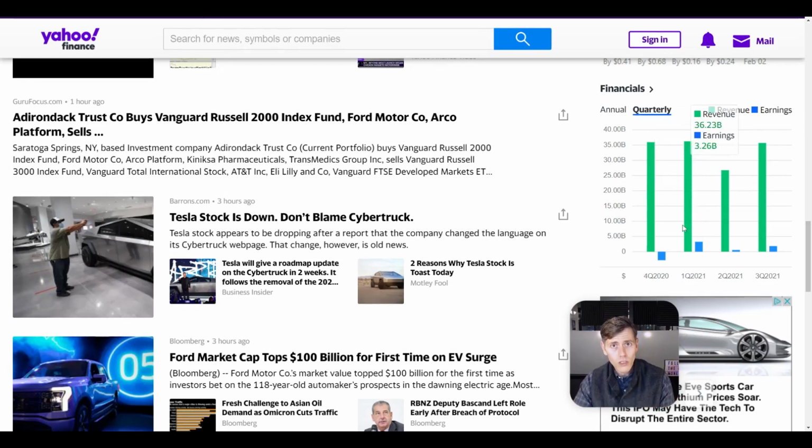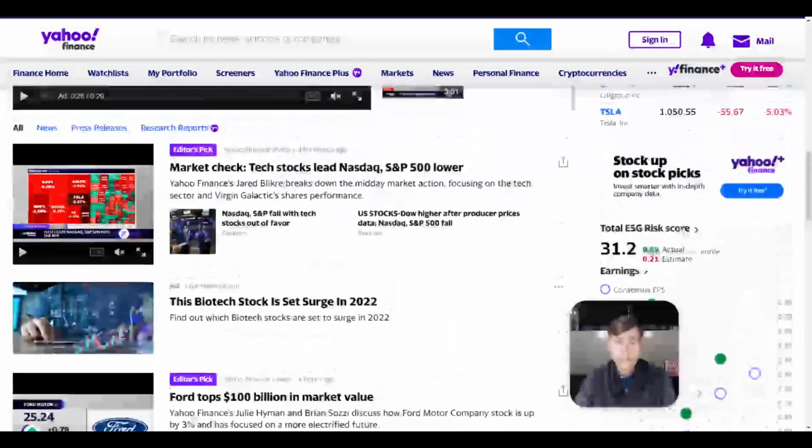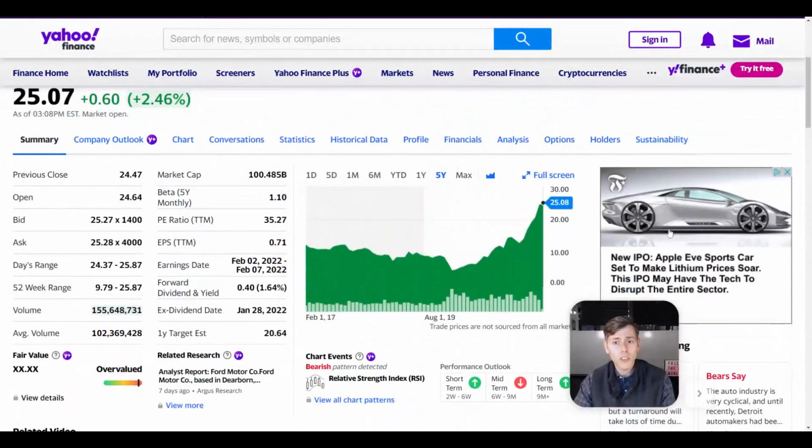And so when Ford was down on its knees years ago, I thought it made for a good risk reward, especially thinking that, if some of this starts to work and some of this starts to pay off and EV actually is the future, Ford could stand to benefit.